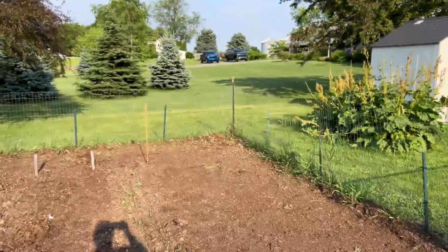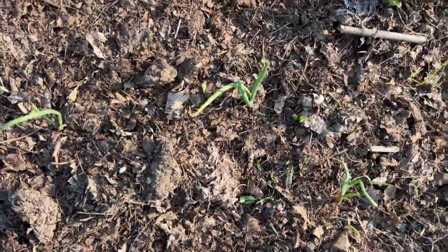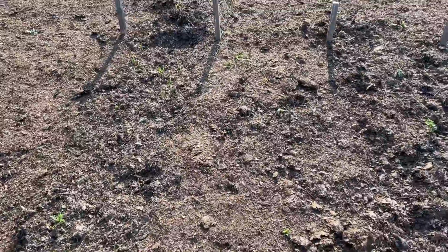Our onions, they're not doing as well this year. I got them from Dixondale Farms, but they were in the box about a month longer than they should have been because of how the weather was and just a bunch of stuff that happened this spring. And so consequently, the onions are struggling. I am really not anticipating much of a harvest this year on those, but the ones that survived, we'll leave them in the ground and see what happens.